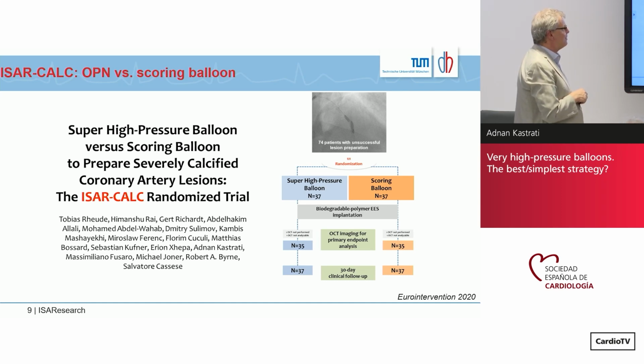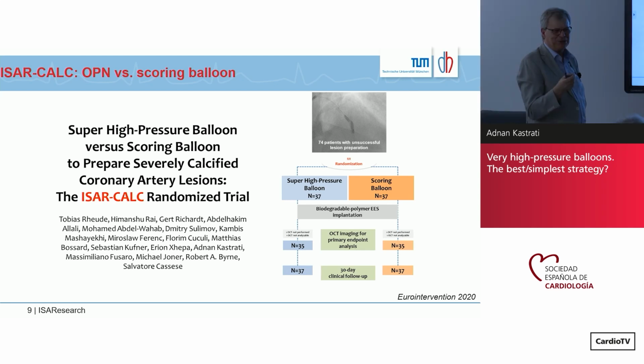This is the ISAR-CALC. You see that all these studies with calcification are relatively small studies because it's not so easy to perform them. This is the ISAR-CALC, published 2020. It is a small study with 37 patients per arm. And here the comparison was between this balloon, the OPN balloon, a super high pressure balloon, and the scoring balloon. All the patients got a biodegradable polymer biolimus-eluting stent at the end.